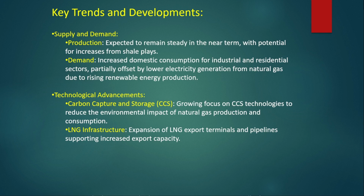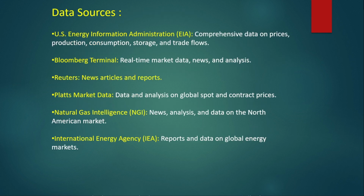Other areas to look out for is supply and demand. In terms of production, expected to remain steady in the near term. Demand, increased domestic consumption for industrial and residential sectors. And technological advancements such as the carbon capture storage scheme, which is a growing focus in these technologies to reduce environmental impact. And LNG infrastructure, expansion of LNG export terminals and pipelines supporting the capacity. Also some other resources for your information should you wish to dig deeper.